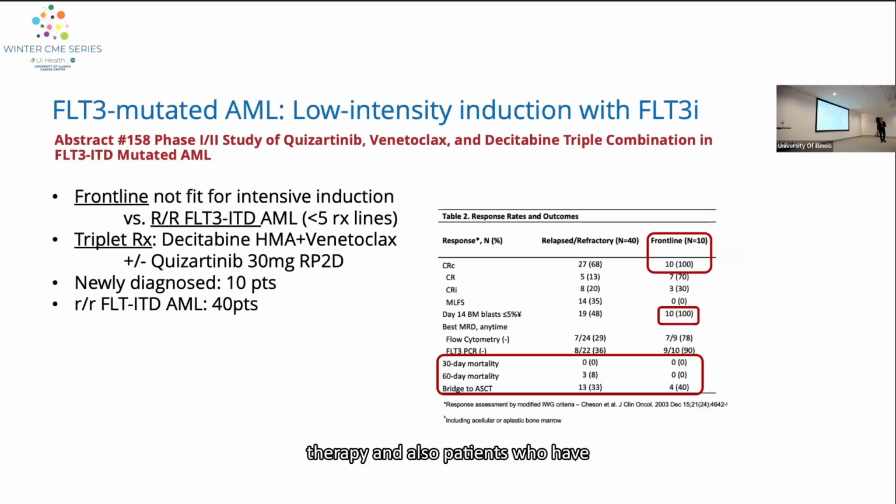and also patients who have previously received treatment and have relapsed? They're FLT3 positive, but they've relapsed. Looking at two different cohorts, they asked, can we combine this novel combination of venetoclax, hypomethylating agent, and quizartinib and look at the response rates? They had 10 patients in the newly diagnosed AML group and 40 patients in the relapsed refractory AML group. Of note, in the frontline group, while it's a small group, 100% achieved a composite complete remission, meaning no morphologic evidence of disease, and if anything, just MRD status, molecular presence.